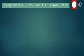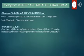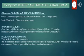Citalopram toxicity and irritation. Unless otherwise specified, data are extracted from RTECS, Registry of Toxic Effects of Chemical Substances. Toxicity: irritation, oral, intraperitoneal. There are no significant acute toxicological data identified in the literature search. Ecological information: very toxic to aquatic organisms. This material and its container must be disposed of as hazardous waste. Avoid release to the environment. Refer to special instructions or safety data sheets.